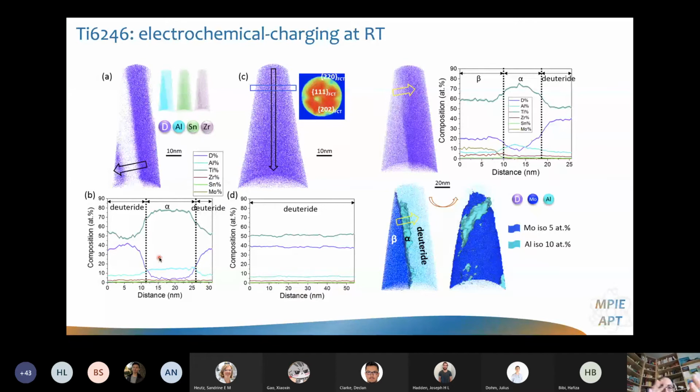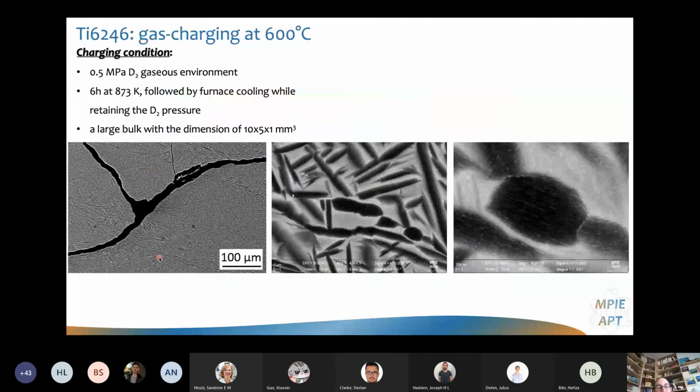And what we wanted to do was compare these electrochemically induced hydrides, which are very typically used to test the way hydrogen would affect the mechanical properties of a sample, with gas charging at elevated temperature, which is probably much closer to the way hydrogen embrittlement would take place during service of these types of alloys that are used in plane engines. So there will be a pickup of hydrogen at high temperature, and this could potentially cause the nucleation of hydrides, for example. But the hydrides we're going to form at 600 C are not the same ones that we would form at room temperature during electrochemical charging.